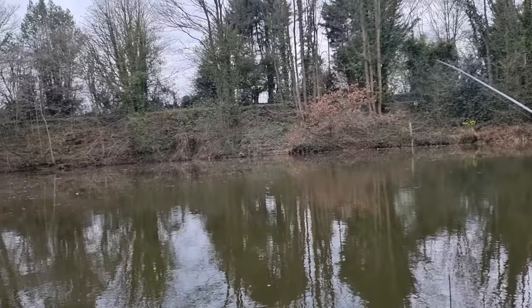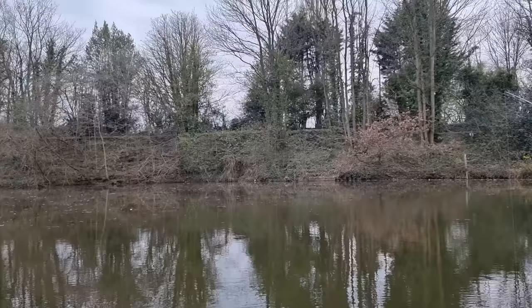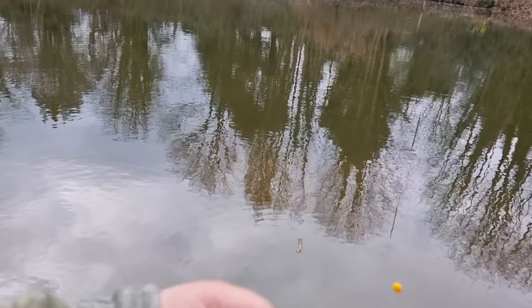This time of year, it's all about getting to grips with the waters and the waking up. And that's how you can approach it. Two waters covered in one day, and you've got an insight now into both of them. Let's get this lovely roach straight back, and I'll catch us all next week.